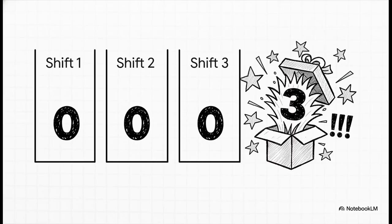Now here's where you've got to stay on your toes. In the first few shifts, 0 questions on active and passive voice. Nothing. But then, bam! The third shift suddenly had 3 of them. This is the perfect reminder that you can never completely ignore a topic. They can and they will bring things back when you least expect it.